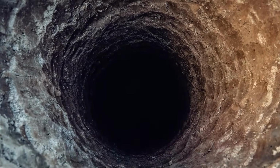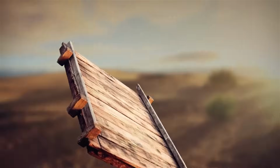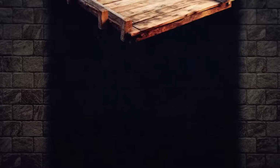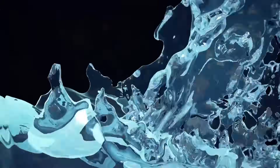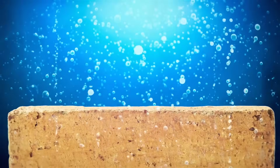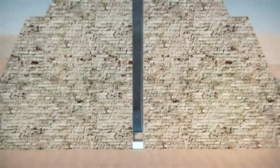Imagine a big deep hole in the ground at the center of the pyramid site. Inside this hole, there was a huge wooden platform, kind of like a giant raft that could move up and down. When the workers wanted to lift a heavy stone, they would fill the hole with water. As the water rose, the wooden platform started to float up, carrying the stone with it, almost like a giant water-powered elevator.